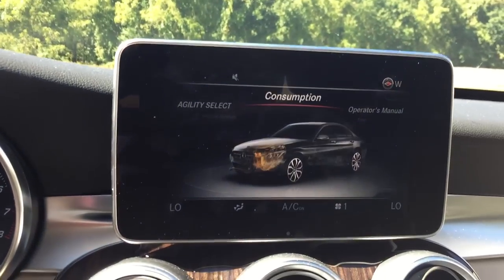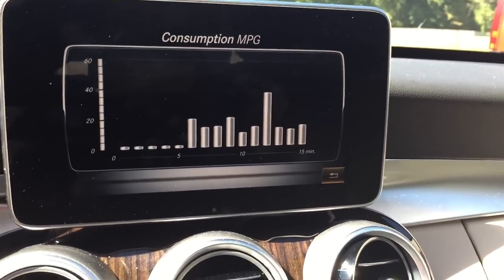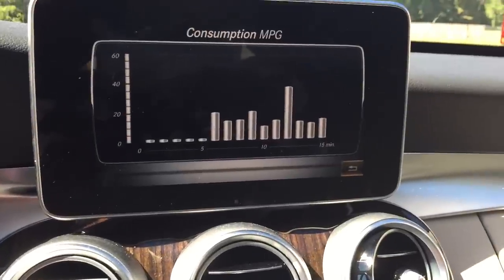Okay. So after you do that, you can swipe this way, and it'll take you into a different category. This one is named consumption. This just shows you how many miles per gallon you've been getting in the past 0, 5, 10, 15 minutes. So that's that.